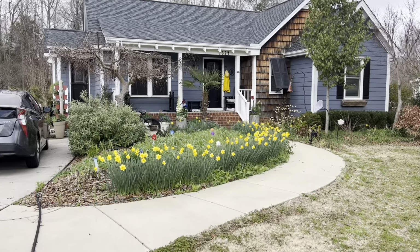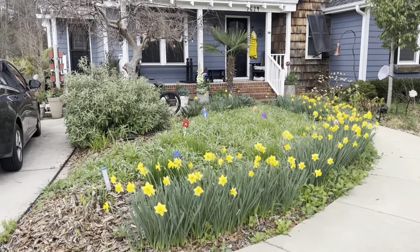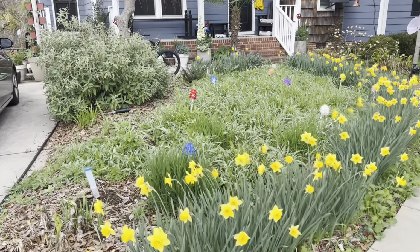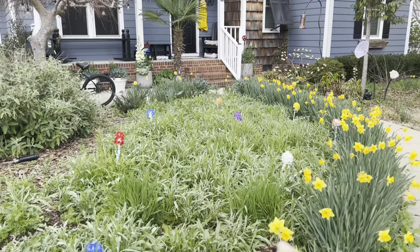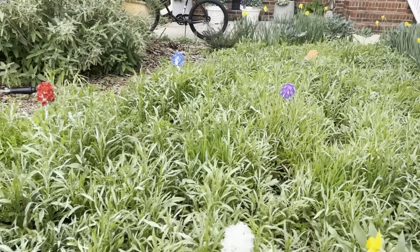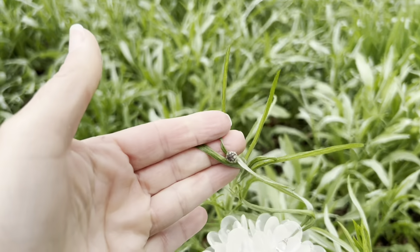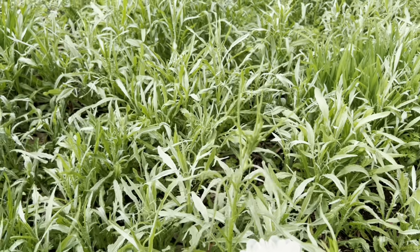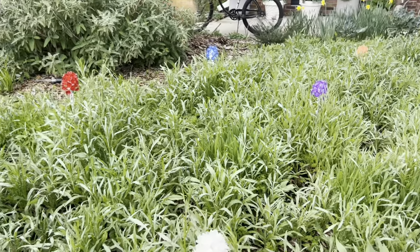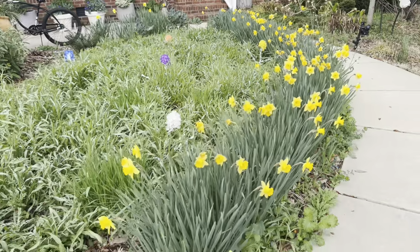Equinox is just a few days away. And all the plants are really starting to jump. You can see that bachelor buttons are already starting to initiate stems and flower buds. So I wouldn't be surprised if I have some of this blooming for the next weekly garden tour.